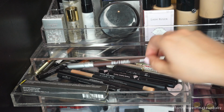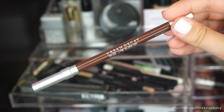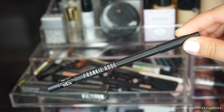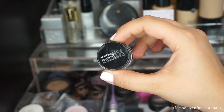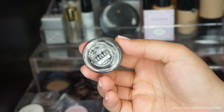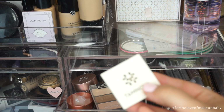Of course, you can never forget your pencil liners. I always pack a brown for anyone who wants more of a neutral look. And my favorite black liner is actually this one from Frankie Rose because it does not transfer and stays put. If I want to use anything light inside the eye, I use the Kiko, and then this Maybelline, I believe it's the 24-hour infallible, is a really great gel liner.